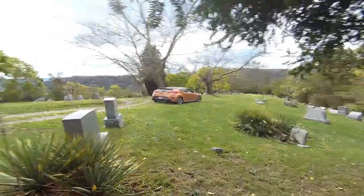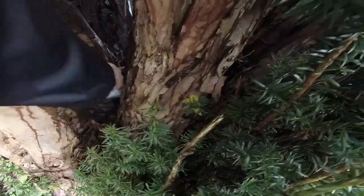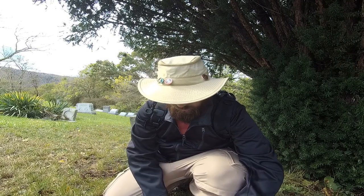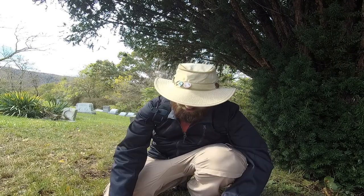That being said, the road to get to this one was rough. Pretty sure I almost lost my tiny little car in a couple of potholes. So, yeah, let's find the cache. Here we go, number 7. We have the log. Sign this. It's on to number 8.